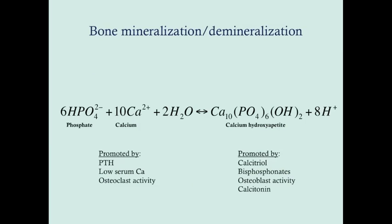So this is the chemical process of bone demineralization and mineralization. So you have phosphate and calcium in the serum. Both of those are necessary to get into the bone to make the actual mineral that is part of your bone. So you need both calcium and phosphate. And those are converted to calcium hydroxyapatite by the osteoblasts.